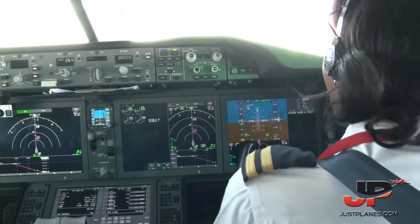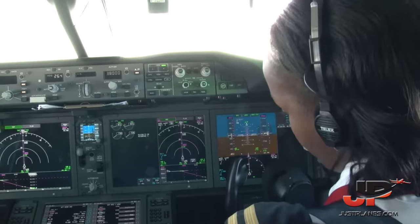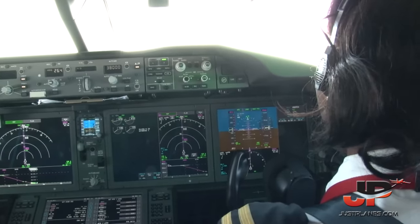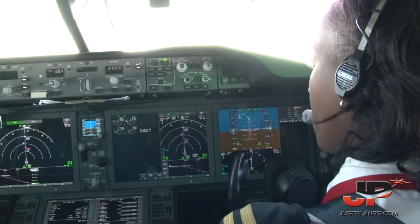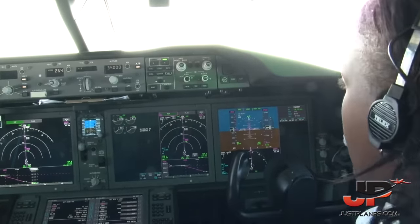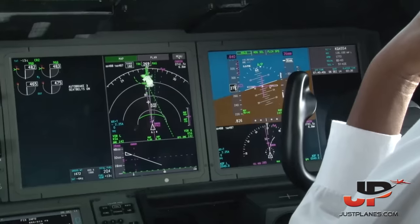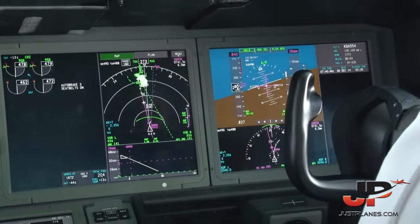Kenya 554. 554, go ahead. Kenya 554, flight number 380, check position in CAC 0729. Roger, report top of descent. Kenya 554 is approaching top of descent. Descent initially flight level 340, report leaving 380. Initially, flight level 340, report leaving flight level 380.